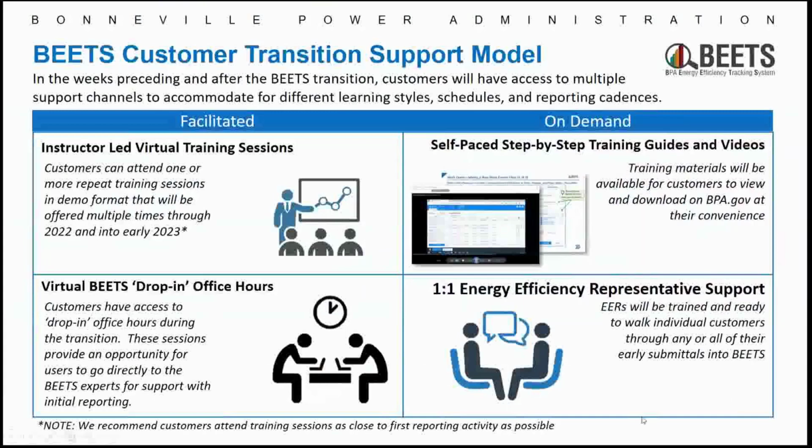This is just to demonstrate all of the support resources that are available to you all. It's going to be a combination of facilitated opportunities. We will have those instructor virtual training sessions available, but also more one-on-one time with drop-in office hours. This was something we rolled out with the soft launch and found very successful. This is time where you have BEETS experts on the phone answering questions, walking through initial submittals, and really an opportunity for you to work with the project team when you do those first reportings.